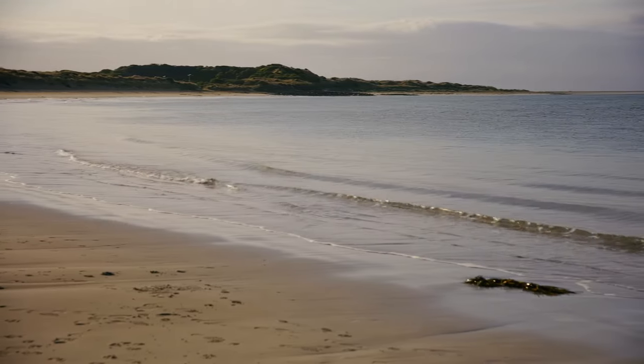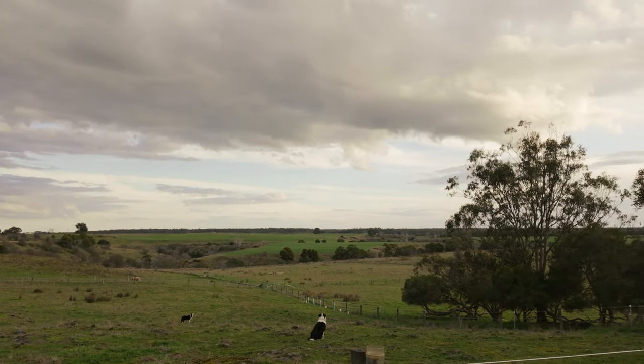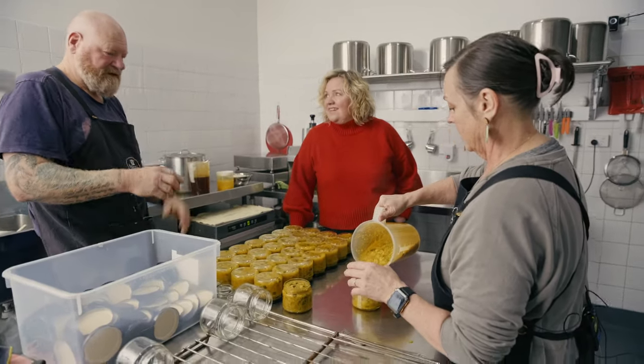From the Southern Ocean to the rolling volcanic hills, you can't help but feel happy in this neck of the woods. Koroit is a place where everyone just seems to get along and get stuff done. It must be all that wonderful food and drink.